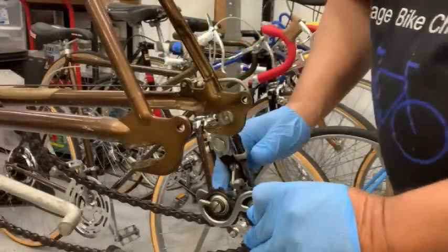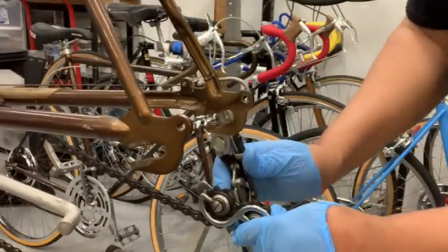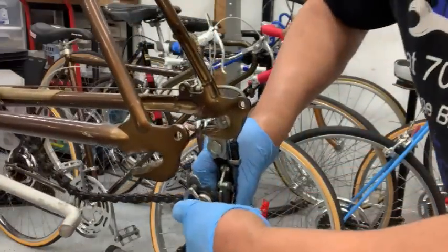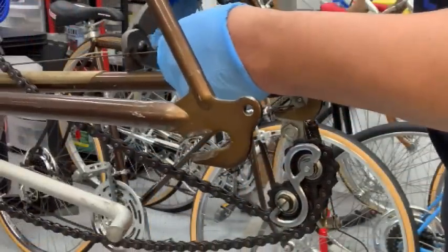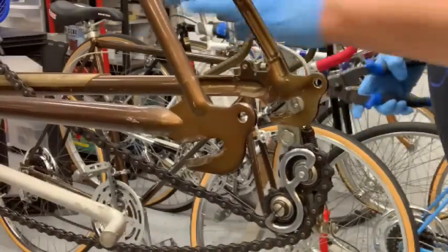All right, so I was having a hard time taking the back wheel off, and the reason being, the derailleurs usually swing back and forth. This thing is just like, see, there's no movement. So I think either this is too tight. It shouldn't be like that. This should just be like back and forth. We'll just cut these cables off. Get them right off of there.